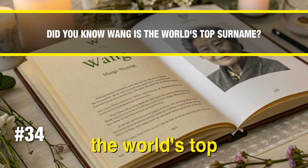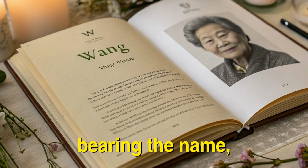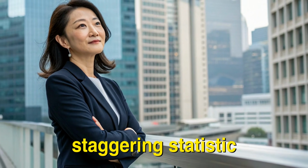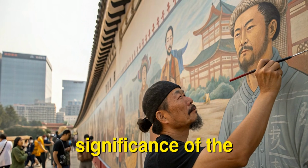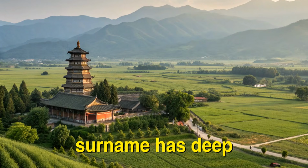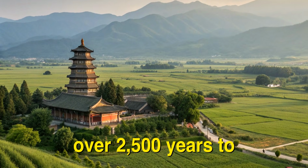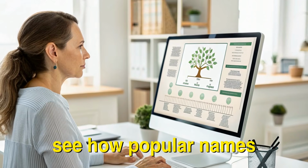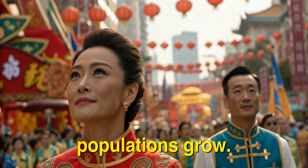Did you know Wang is the world's top surname? With around 107 million people bearing the name, it's more common than any other surname globally. This staggering statistic highlights the incredible cultural and historical significance of the name, particularly in China where it originates. The Wang surname has deep roots in Chinese history, tracing back over 2,500 years to the legendary states of ancient times. It's fascinating to see how popular names can help us connect with our past and understand how populations grow.